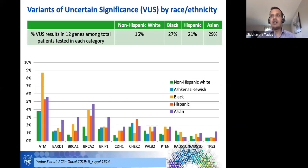So a lot of the variants that we see in minority populations have not been classified, and we are just relying on the white populations. Whatever we see in whites is primarily what we use to classify variants in minorities as well.